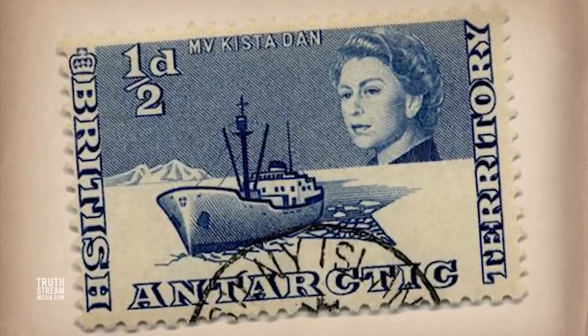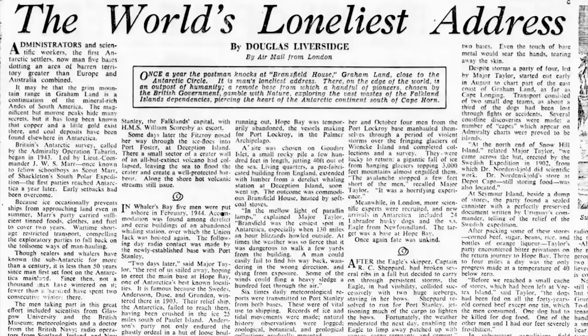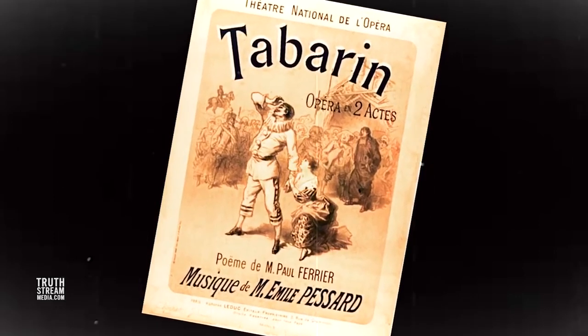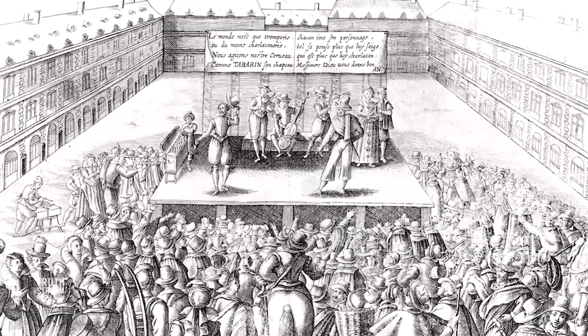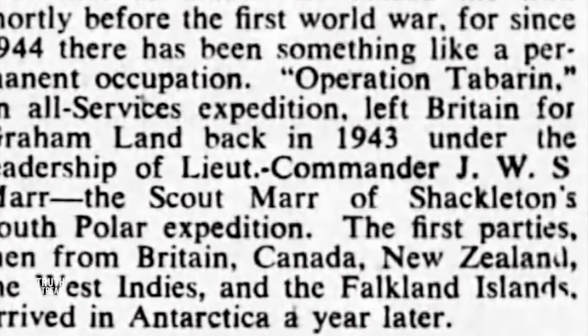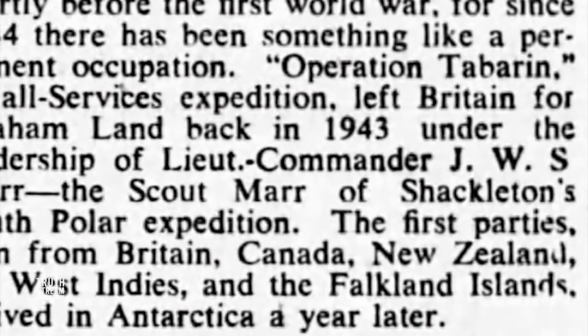The British formalized its efforts to surveil and counter Nazi presence in the Antarctic during World War II under Operation Tabarin, where they sought to establish major Antarctic bases. The name Tabarin references a famous charlatan and street performer from the 17th century who used trickery and guile to hawk snake oil cures and put on provocative acts. The mission sought to utilize any pretext to occupy key Antarctic islands and counter illegitimate Nazi claims in Queen Maud Land.